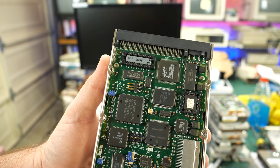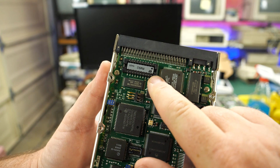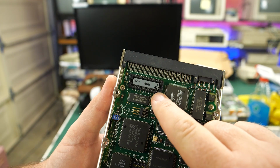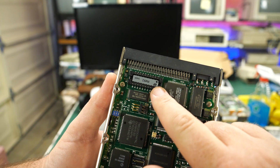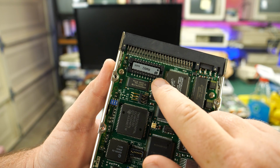Long gone. And I just wanted to point out again, a different type of termination resistor pack on this particular device. It's more almost like an IC. And so I'll be popping this out and saving it in case I need to use it in the future. But yeah, these terminators come in all sorts of different packages.